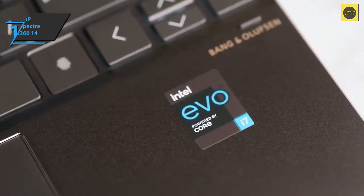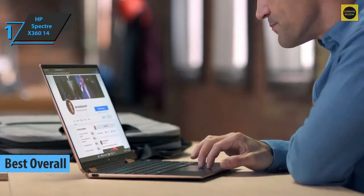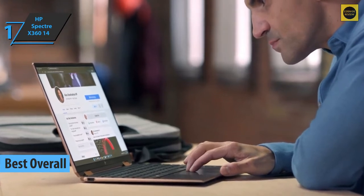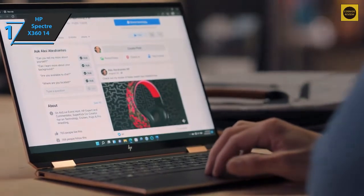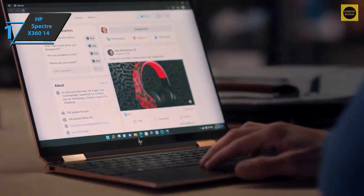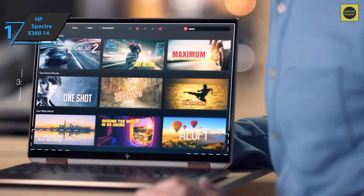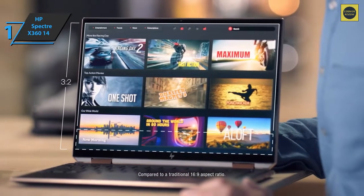Finally, we've reached the gold medal and the title of the best overall Ultrabook on the market in 2022, which deservedly went to the HP Spectre X360 14. This model not only delivers a sleek look, you can use it as a laptop, rotate it 360 degrees to use it as a tablet, set it up in tent mode for watching movies, or even lay both sides flat as one rectangle. The first impressions of the HP Spectre X360 14 are impressive.